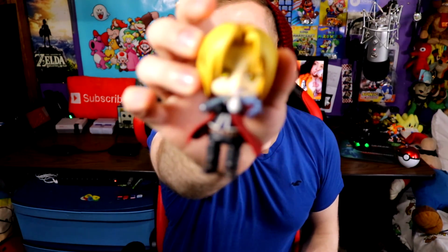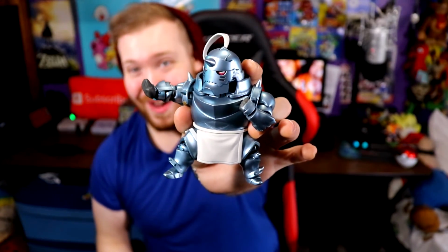This thing was $35. Was it worth it? It's cute. Speaking of things that are cute, I also got the Fullmetal Alchemist Nendoroid, so I got my boy Ed and Alphonse. Now these things are so good looking.